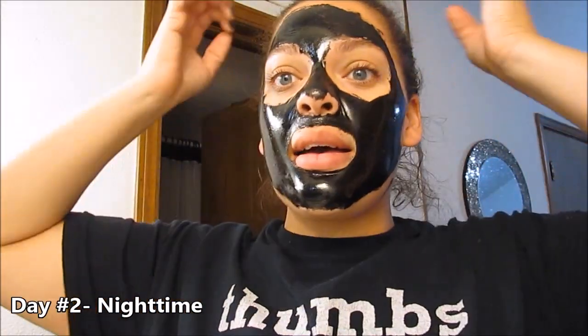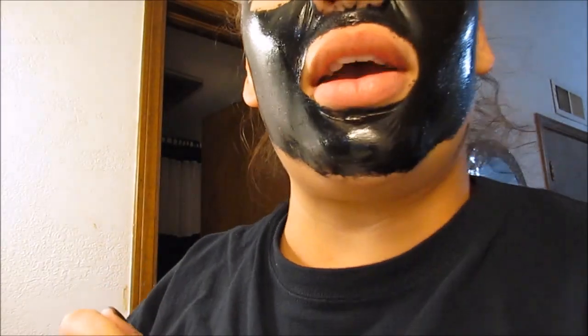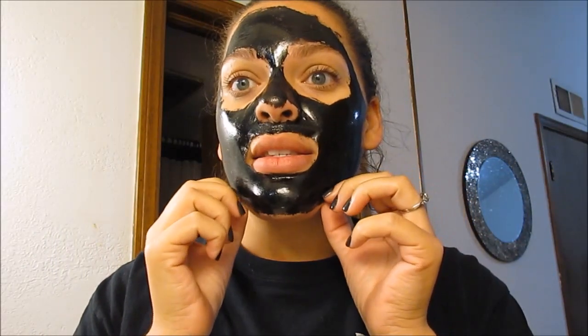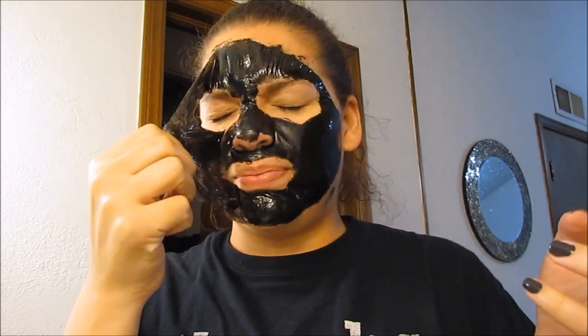Okay, so it's nighttime. I just got back from the gym, so sorry my hair is crazy and that I have a weird mask thingy on. I actually got this in my Ipsy Glam bag. It's from Grace and Stella. It's just one of those rubbery black masks. And I actually really hate these because they smell like rubber to me. But I figured, let me try it. Still don't like it. So I'm going to go through my face skincare routine here and then just get in the shower later.